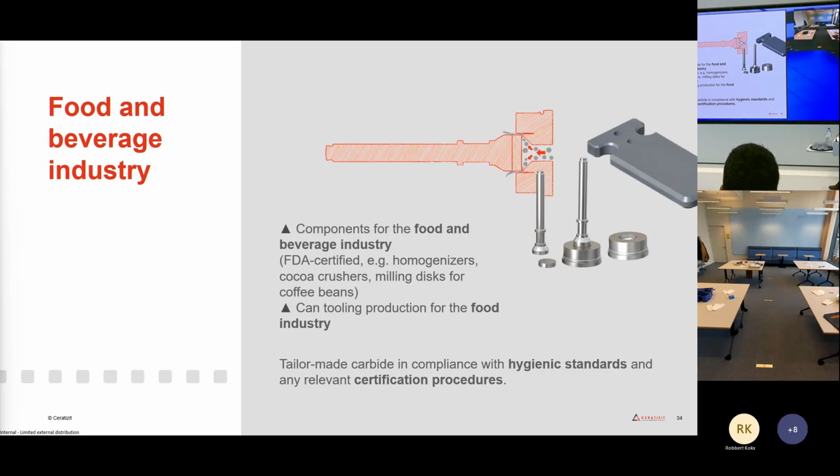Can tooling production for the food industry is mostly for the Coca-Cola cannings, and it's a very accurate product with narrow tolerances. Because when you have too much material, it costs too much aluminium, so the costs are too high. And when you have less material, the cannings are not good enough, so they will be damaged. We make tailor-made products in the hygienic standards, and we also have some grades for the food, for the FDA. They are well accepted.